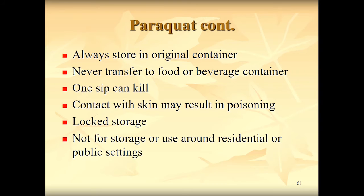So back to paraquat. Always store this in its original container. Don't put it in another container like a food or beverage container. This is very deadly stuff. One sip can kill you. There have been cases in the past where it's in a pop bottle and someone takes a sip, and that's all it takes. It's not a pretty thing to happen. So always keep it in the original container.